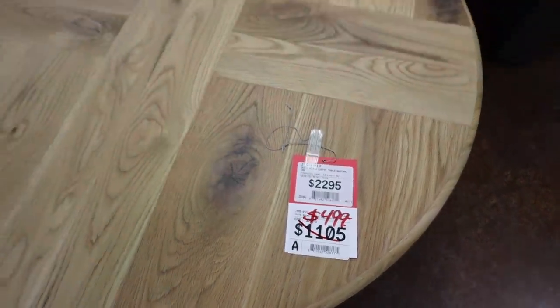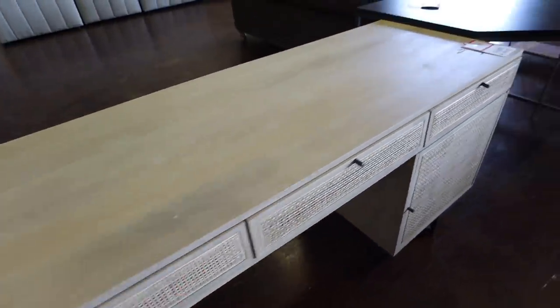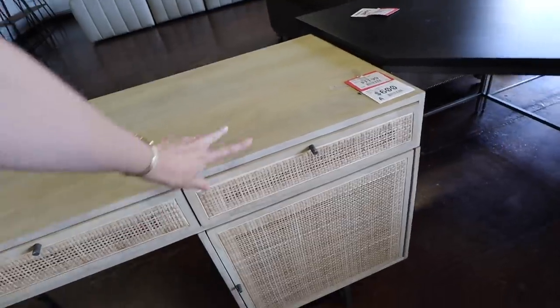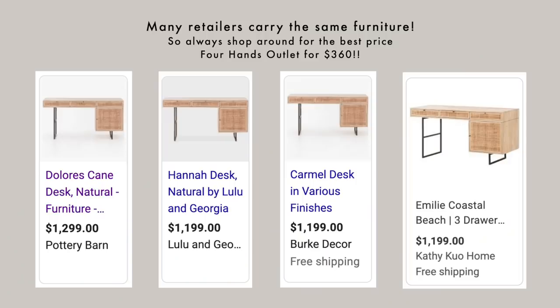It was $2,295, then marked down to $1,100, and now it's $500. I swear I've seen this exact same desk, so I'm going to find this online, you guys. 40% off of $600. We'll look at it online. I had this realization while walking through that outlet, and I kind of felt it at the actual Four Hands store too: it's the same furniture that I've seen somewhere else and I couldn't wrap my head around it. I'm going to find it tonight and put it on the screen. Obviously, this one's at an outlet, which is hit or miss and hard to come by. It would be 40% off of $600, so that's a huge saving.